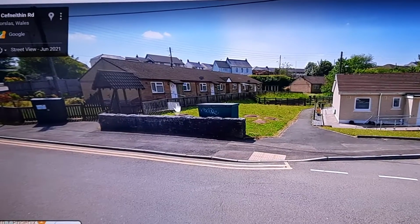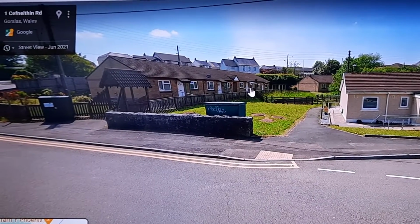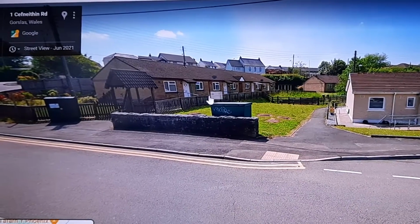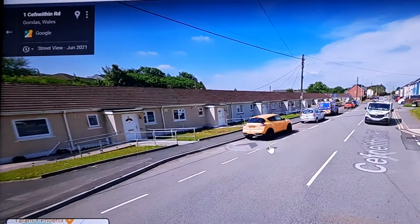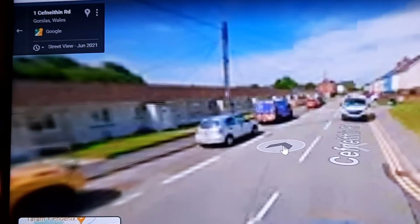Now, on the top here, look, there's 8 stunning bungalows. These bungalows are absolutely out of this world, the ones on the top. There's 8 there, okay? But there's a lot more down here on the bottom here. And I'll show you them all now.